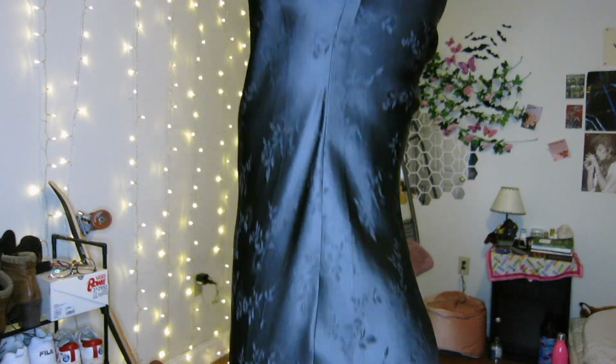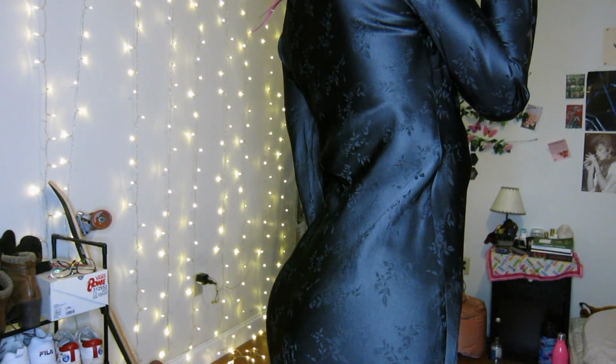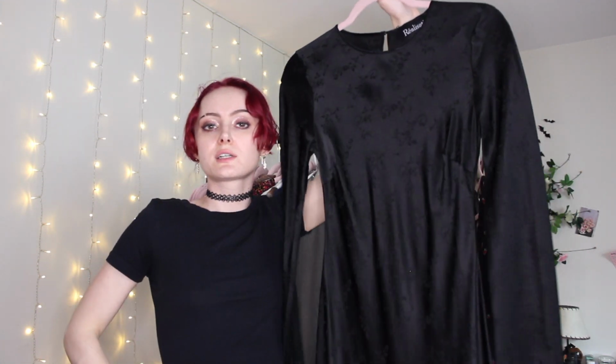It's simple and elegant, and that's another reason why I picked it out, because I really enjoyed the elegance of it, the mystique. I really like how this one is longer, so I can also wear it in the winter when it's a little colder. I can layer leggings or tights underneath and a jacket, and it could actually be a cute look that won't have me freezing because I hate being cold.